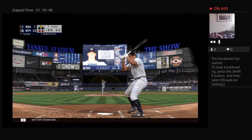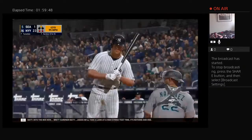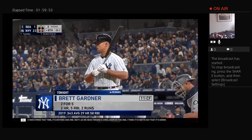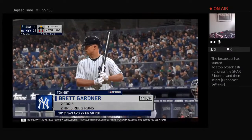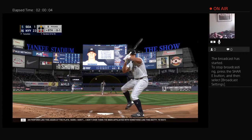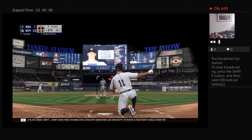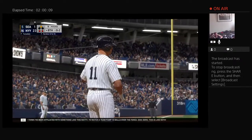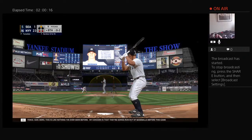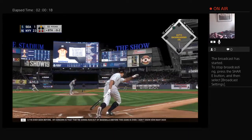Into the box now, Brett Gardner, as he'll take a look at a high strike that time. It's 0-1. As we head toward a conclusion in this one, I think it's fair to say that it's going to be a long time before you see a team perform like this again at the plate. I don't ever think I've been affiliated with something like this, Matty. To watch a team pump 10 balls over the fence. Nero, this is like nothing I've ever seen before. My concern is that they're going to run out of baseballs before this game is over. I don't know how many dozen balls they had before the game, but 10 of them right now are souvenirs.